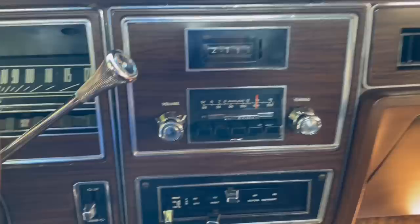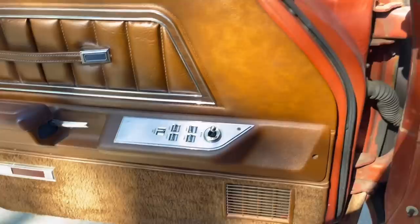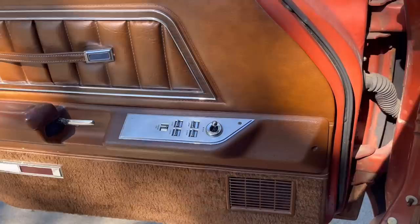Power rear window, tilt telescoping wheel. First year for the red slash orange index pointers there. In '73, they were white. Power windows, no power locks on this. 460 V8 under hood. Power driver's seat, which you can see there, and the rear facing seats.